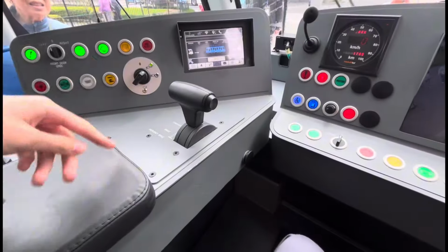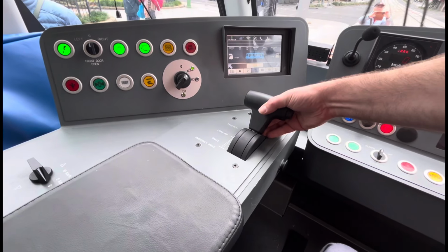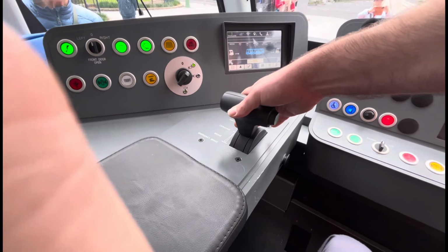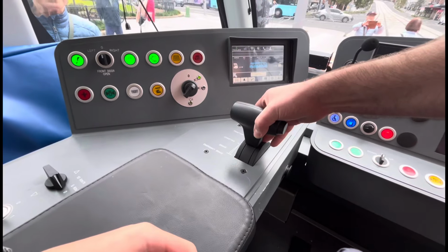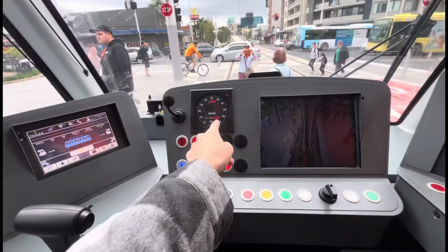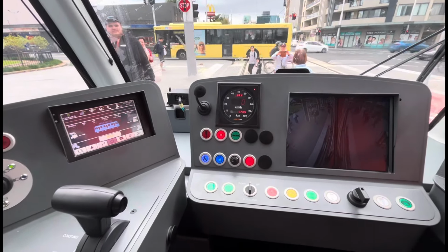Beautiful. And these are the controls, so you push that forward. That's your forward, so that goes all the way forward. All right, that's full power. That's neutral. Then that's how the driver starts to brake. And then that's emergency full brake. They just have to slam that down, and that's a full emergency brake. Well, that's cool. And then that's the speed limit. That's the speed limit, yep. And then it's got a set speed that a driver needs to follow in the area.